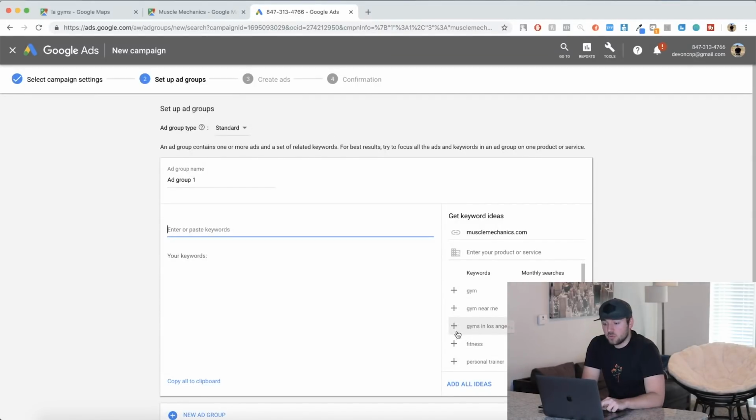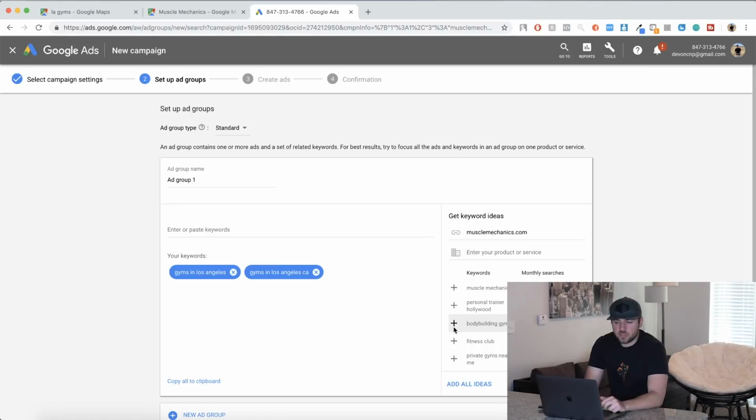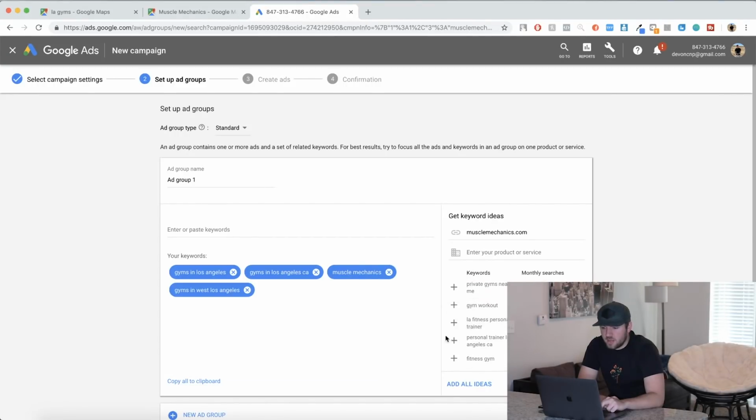This is kind of what I was going to do: I would do gyms in LA, and you could do things like gyms in Los Angeles, California. And if it's a bodybuilding gym and that's their niche, you're trying to get a lot of big guys, a lot of big girls, people that are really taking this seriously, you can be that specific. Or you can do Muscle Mechanics or gyms in West LA, whatever it may be.